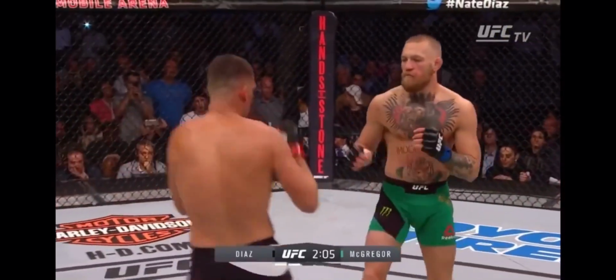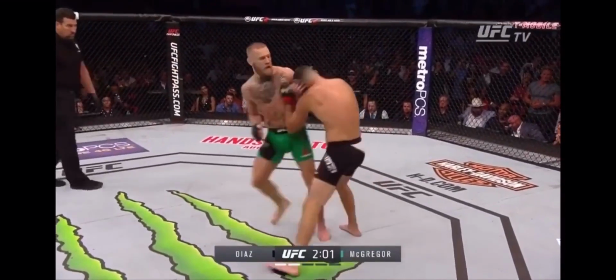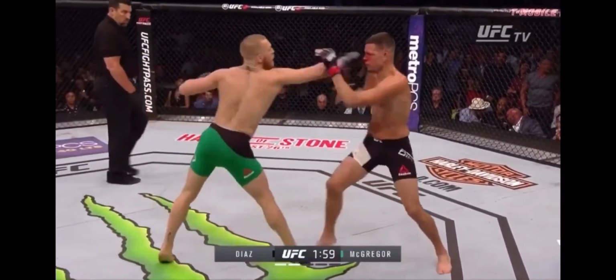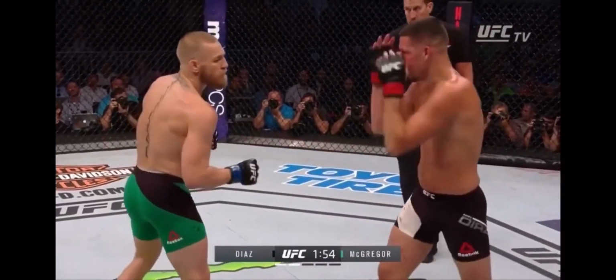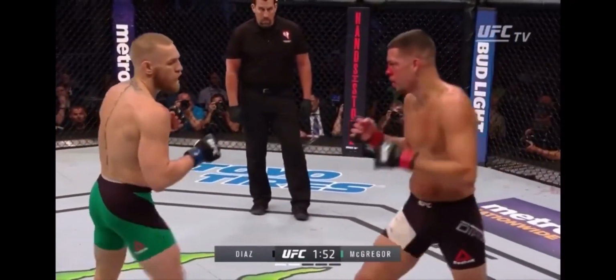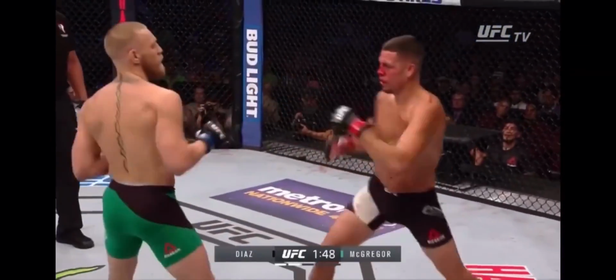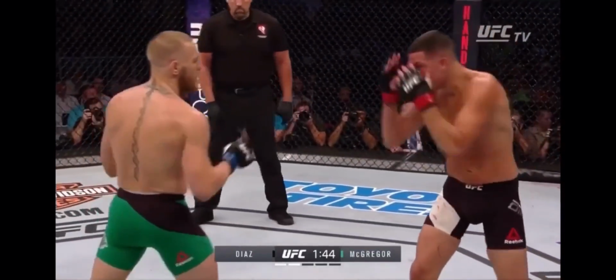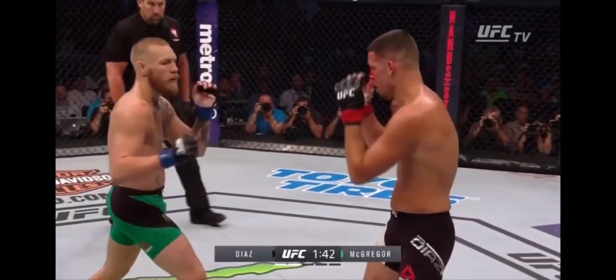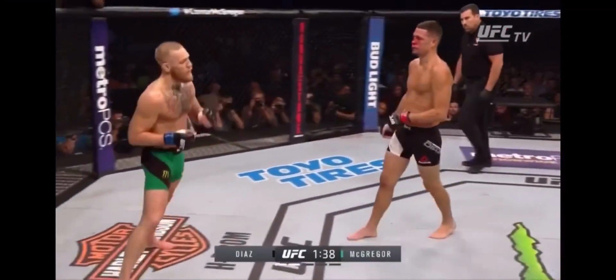Conor is happy to wait for what's given to him, instead of hunting down openings like he did in the first fight. Well, he's getting more and more confident as this fight goes on. Standing right in front of Nate and outboxing him here. Again with the leg kick. And again. Man.